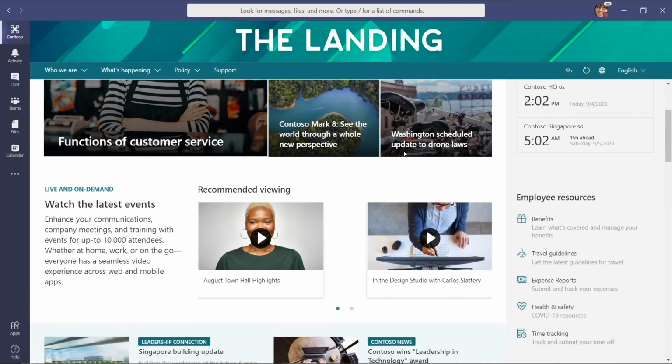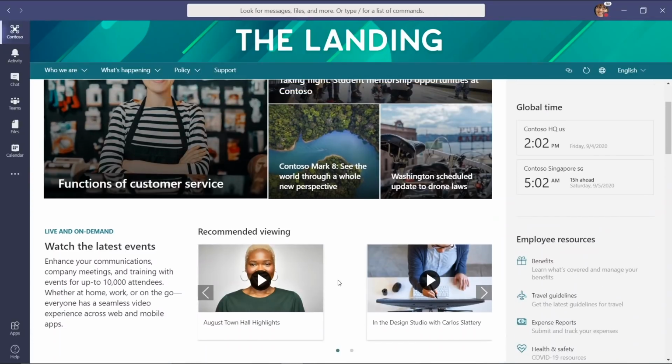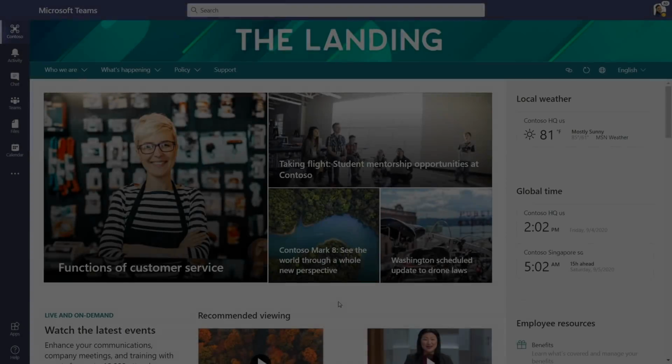Right below company news, we have the recommended viewing section. The interesting thing about this section is that it has been audience targeted by my corporate communications team. So as Megan, who is a designer, I am seeing content that's relevant for her. Let's look at this same app from a different user's perspective and see what they find.